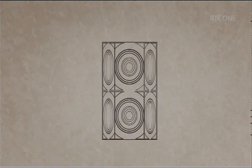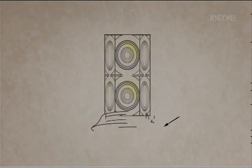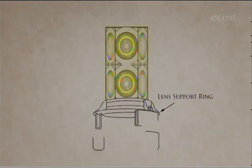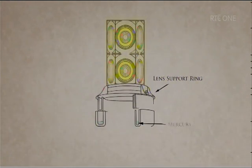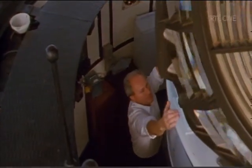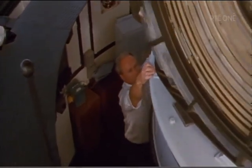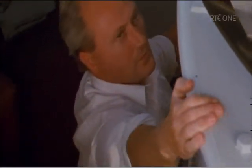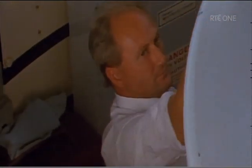A support ring was bolted to the bottom of the optic, the name for the entire glass structure. This was then placed in a circular trough filled with mercury. Because mercury is 13.5 times denser than water, and because it remains liquid at room temperature, the heavy optic floated on the liquid mercury. It's an ingenious solution originally. You can push it with your finger to actually start it, something that weighs several tons.